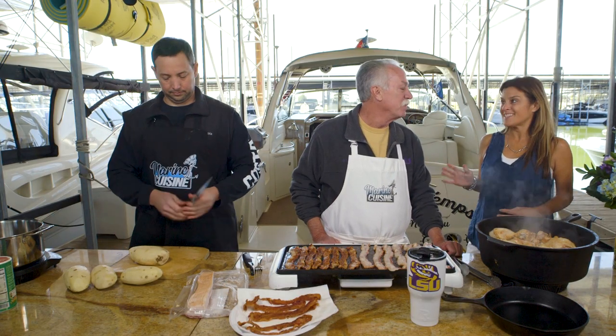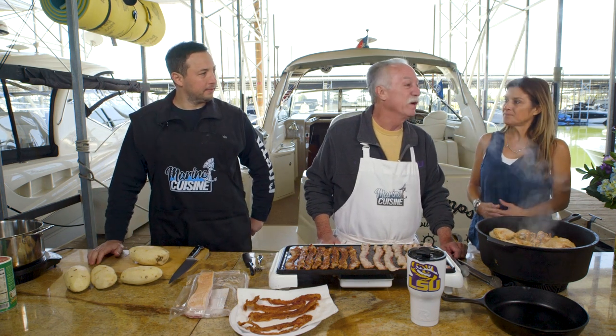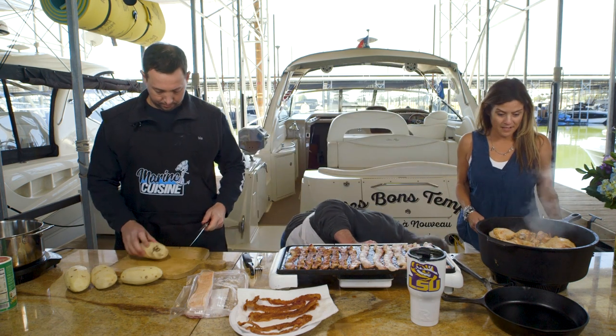That one must be really seasoned. It's extremely seasoned. I think the pot is somewhere around 130 years old or something like that. So wild. And they're just beautiful pots to cook out of. Okay, well, I'm glad to learn about it.